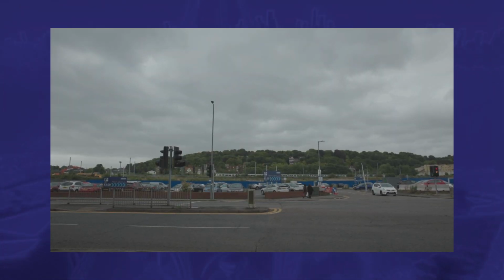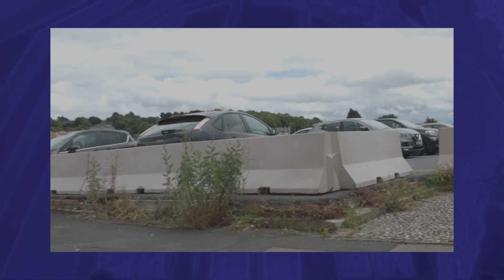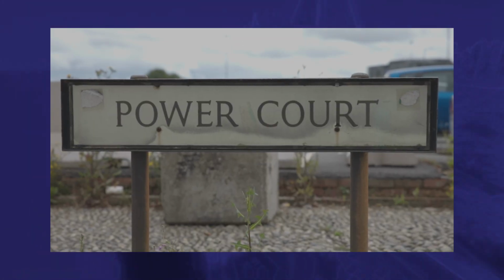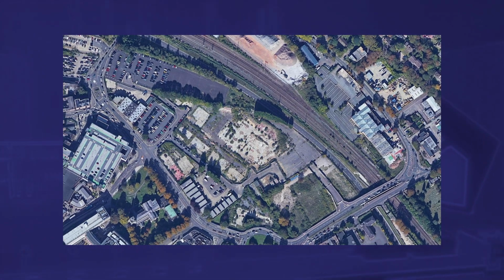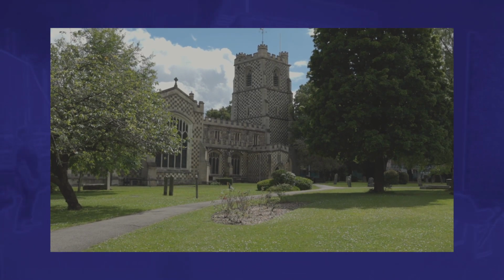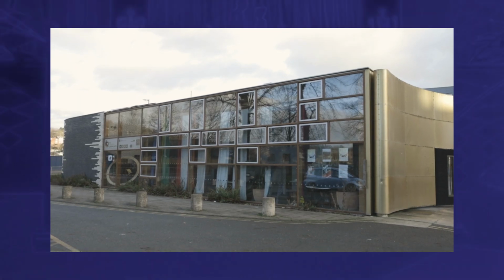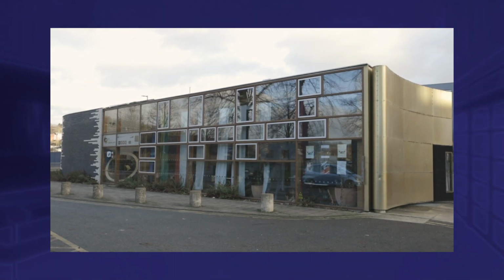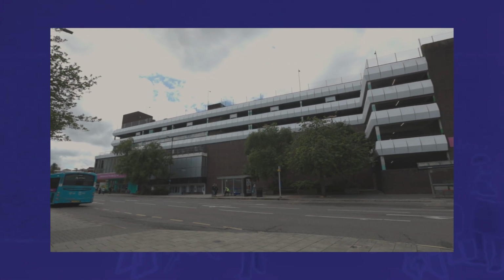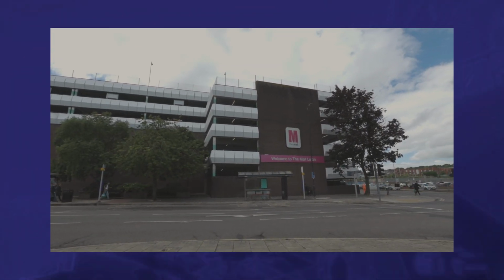The site I have in mind is the west side of Power Court. Yes, you heard that right. Power Court. It covers this area, amassing 21 acres opposite St Mary's Church, the town's Grade 1 listed medieval church. The UK Centre for Carnival Arts, host of Luton's famous International Carnival. And the east side of the mall, Luton's shopping centre, known many years ago as the Yarndale Centre.